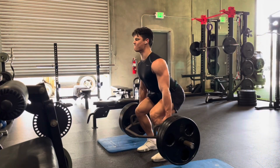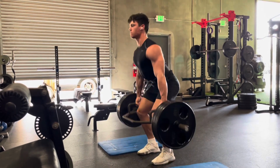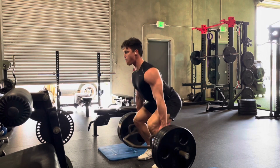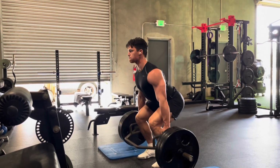All right, now we're back to business. We got three plates on each side, 345s, that's 315 pounds. Notice Coach Conor's hips shoot through, his chest stays tall. Here we go. Now the weight's starting to fly. 10 reps minimum, baby. 8.